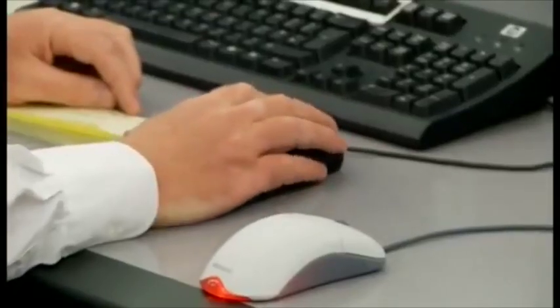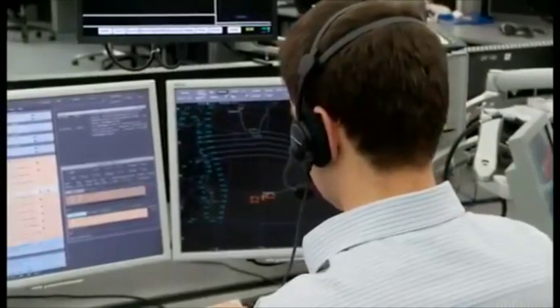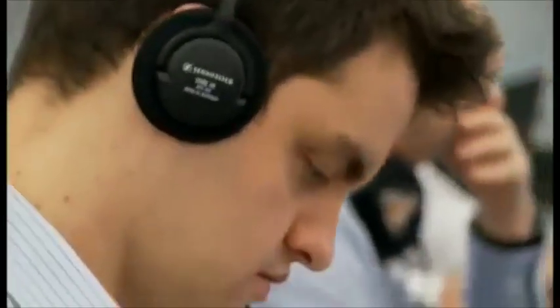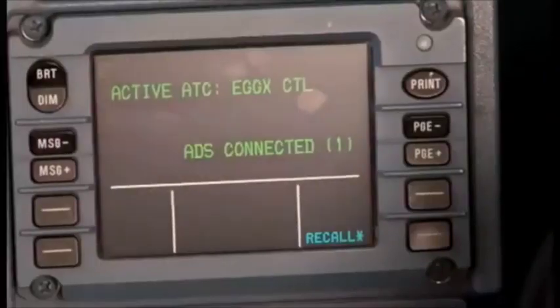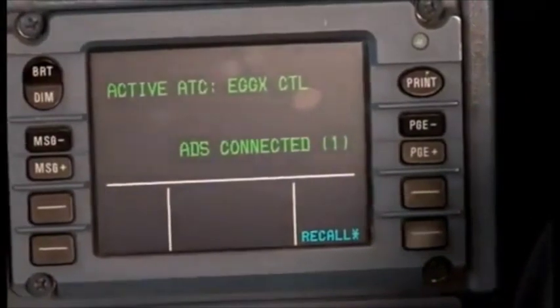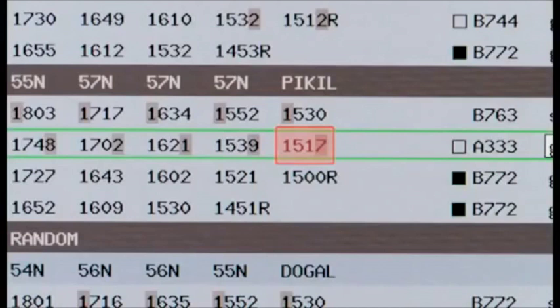These are either transmitted by voice using HF communications or automatically through FMC or ADS position reporting. When Shamrock 137 crosses Pickle, its position report is automatically downlinked via ADS, and provided all elements are within tolerance, the controller will see an automatic update on the electronic strip display. If any element of a position report is outside tolerance, a conformance alert message will populate the message queue for controller action.